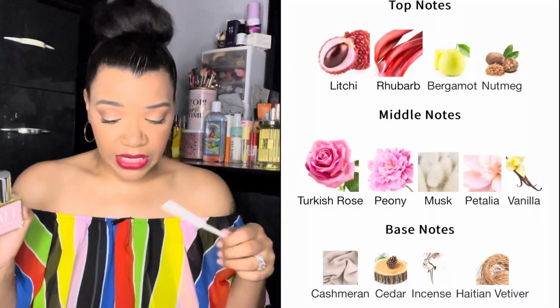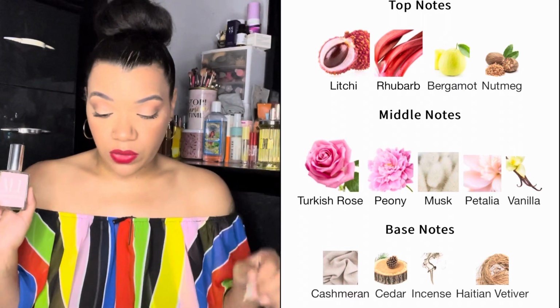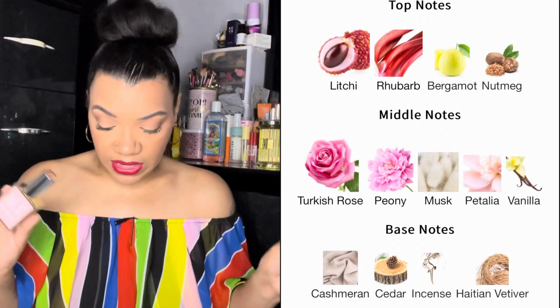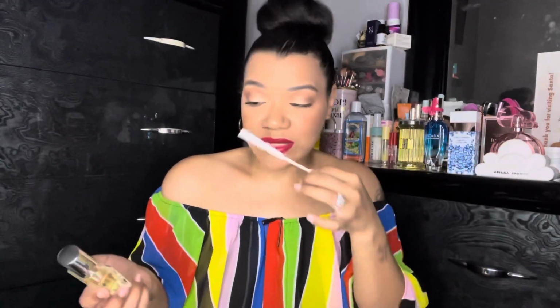I wrote it down because I don't know the scent notes in here. This has bergamot, nutmeg, rhubarb, and lychee. It also has Turkish rose, vetiver, incense, and cedarwood, and then vanilla, cashmere, and musk. So it's got a lot of stuff going on, and I just can't get with it. Like how y'all do it, I can't.